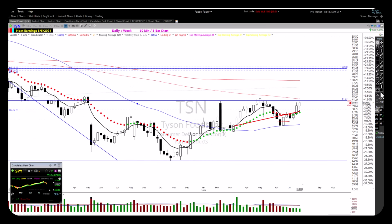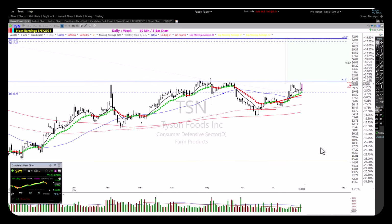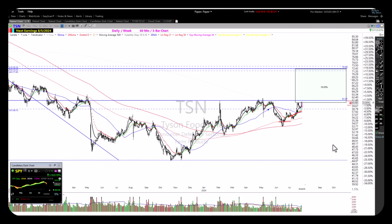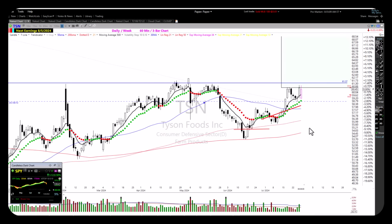Remember, we're looking at a weekly chart here now. So let's just take this up. That's almost a 19% move there. There's what it would look like on the daily chart. And that looks very doable. So I'm going to keep my eyes on Tyson. Notice Tyson has earnings on August 5th. So let's see what happens after those earnings. Maybe it does break us out of that top up there.